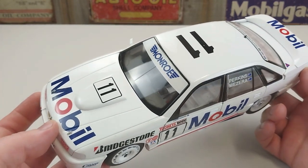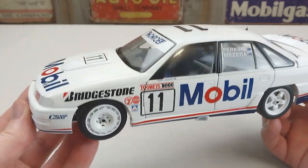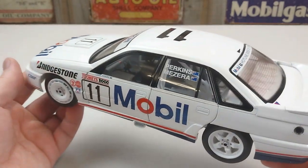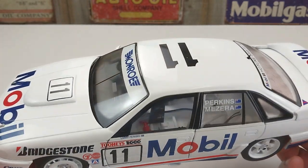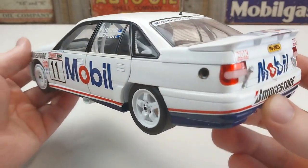Some cheaper models have a generic sort of hinge on there for the bonnets, and they don't even go up far enough, but that one went up perfectly, and there's a lot of detail on those hinges themselves. So I think overall the car itself is really well detailed. You'll be extremely happy with it if you end up getting one.